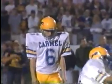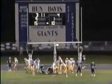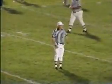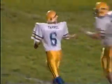Mark Tapple will kick the extra point. He does so successfully, and the game has tightened 15-10. Ben Davis leading Carmel, but the Greyhounds are now within a touchdown of the lead. Take another look at the touchdown pass.